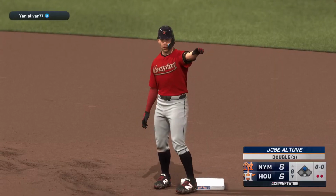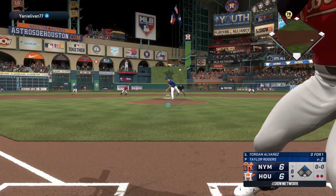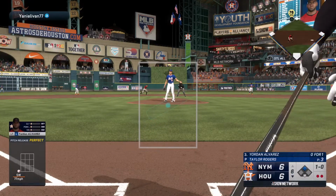Man, those are the types of hits where you don't feel any vibration in your hands whatsoever. Such a good feeling. Loud contact leads to the double. I mean, you could tell it had extra bases written all over it as it jumped off of his stick.